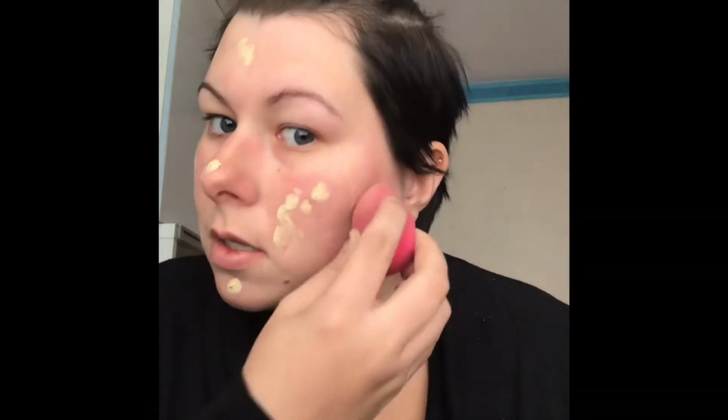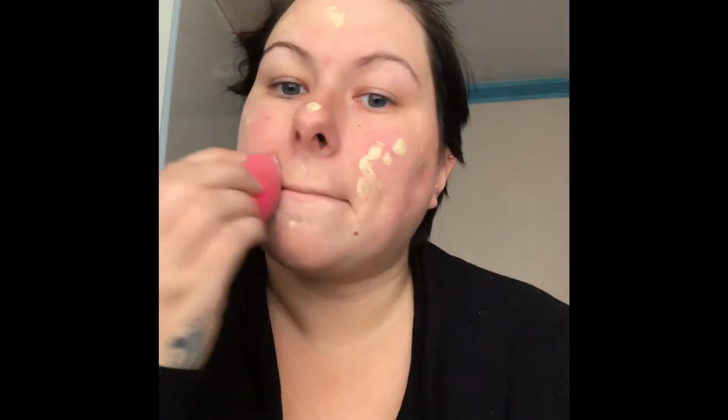Take a little bit of this on the blending bud. I can never get the right colour for my skin. And this is more of a BB rather than a foundation, whereas I prefer a more full coverage.